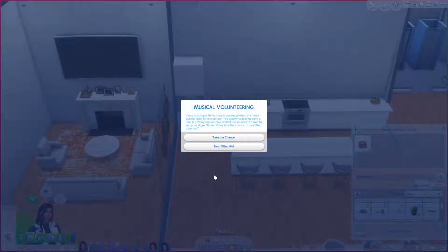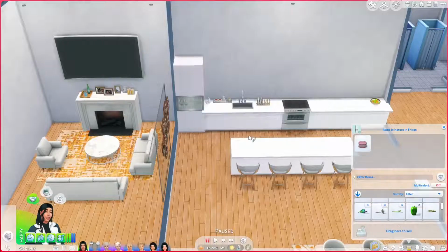I think he would send the other kid. But I feel like if I say send the other kid, he might not be ready, because I've seen that as one of the outcomes. So I'm gonna say maybe take the chance.